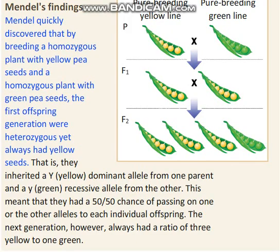Mendel's findings. Mendel quickly discovered that by breeding a homozygous plant with yellow pea seeds and a homozygous plant with green pea seeds, the first offspring generation were heterozygous, yet always had yellow seeds. That is, they inherited a Y, yellow, dominant allele from one parent and a y, green, recessive allele from the other. This meant that they had a 50-50 chance of passing on one or the other allele to each individual offspring. The next generation, however, always had a ratio of 3 yellow to 1 green.